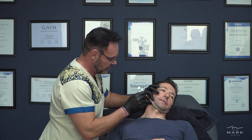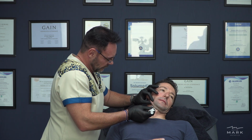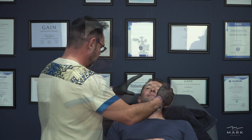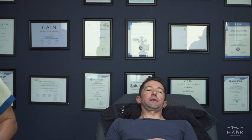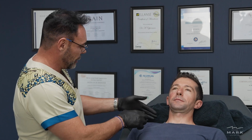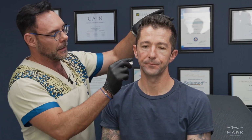Putting filler along the jawline not only supports the tissue in the front, pulling it back, but also allows us to create a far more angular and defined angle to the jaw. So I've done the one side of the face, in my opinion, the more difficult side, because we had to create more projection. So Werner, sit up, let's take a look at what we've managed.